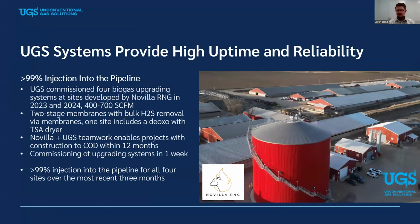So some of the results, the proof of our design and building, is that UGS systems provide high uptime and reliability. This is what our key customer in the dairy biogas field appreciates most about working with UGS: the uptime and reliability of the systems we supply.